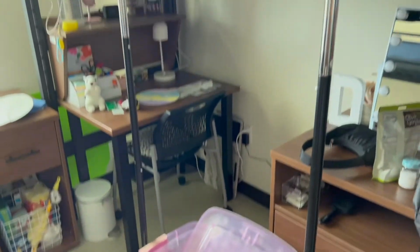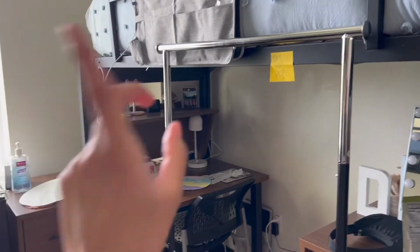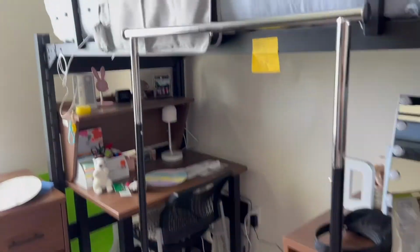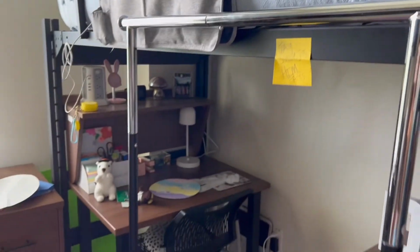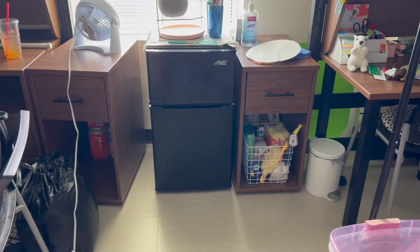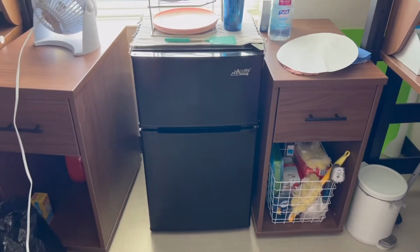Today, I'm just gonna pack up the rest of my stuff. I'm gonna pack up the desk stuff, this side. My clothes are gonna go on this rack so it can be easier for move out. I have to defrost the fridge, which won't take too long, even though people say it does, it won't.